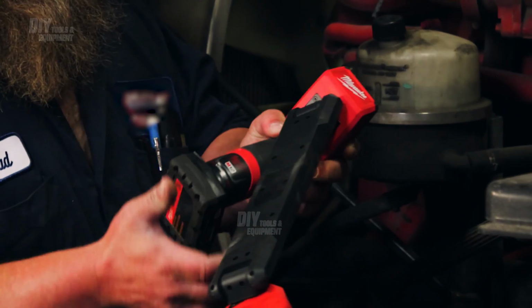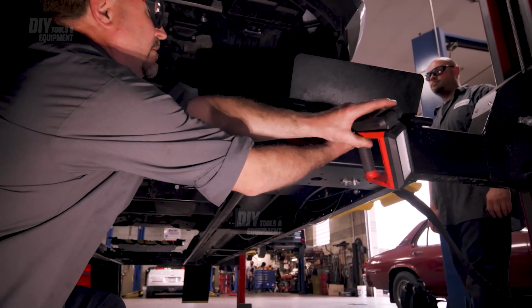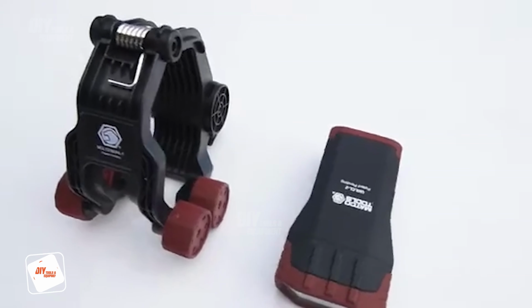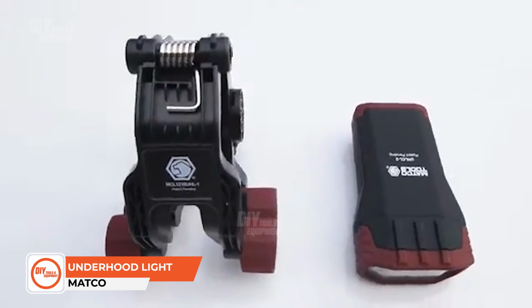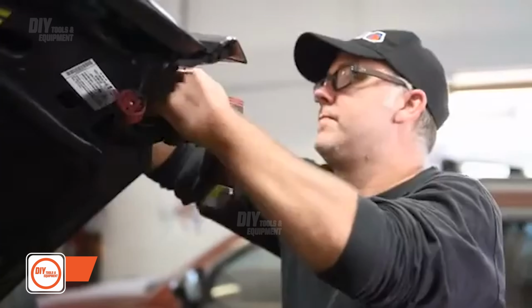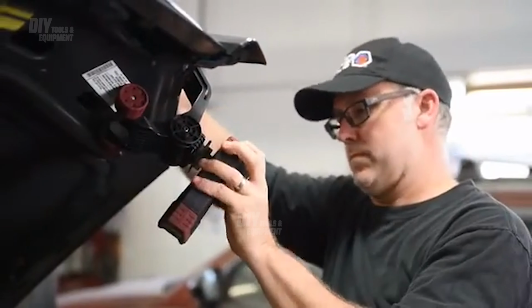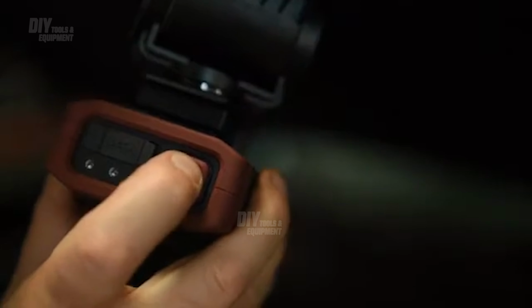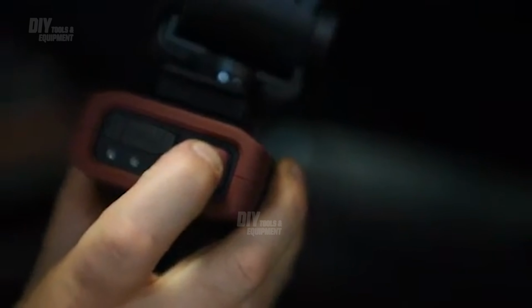In low-light repair environments, proper illumination is critical for accuracy, safety, and efficiency. That's where the Matco Tools LED Underhood light becomes essential. Whether you're working under the hood, inside a wheel well, or beneath a vehicle, this rechargeable light delivers 1,000 lumens on high and 550 lumens on low, right where you need it.